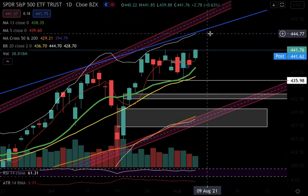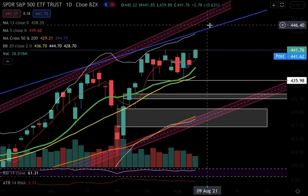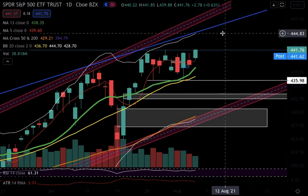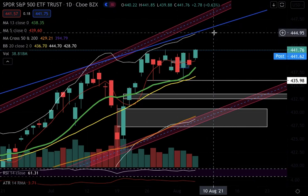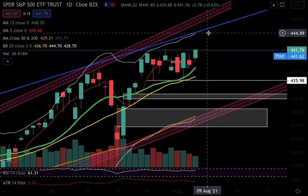Okay, remember I told you guys I have a price target up here at the 443 to 446 range. And right now, it's looking like SPY wants to get to my price target. Now when we get to this range, I'm expecting some type of pullback. Let's see if we can hit this price target tomorrow, maybe Monday, because I'm expecting a pullback for next week. We'll see what happens. But right now, I'm bullish.